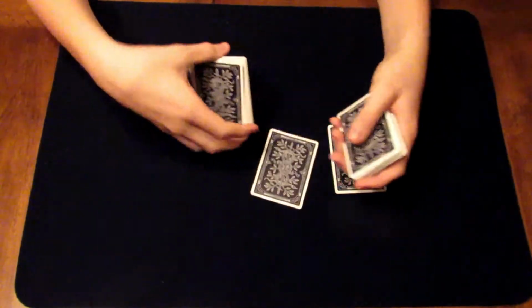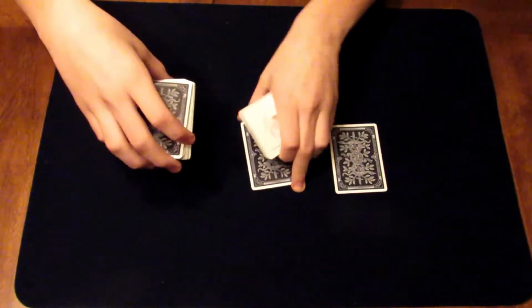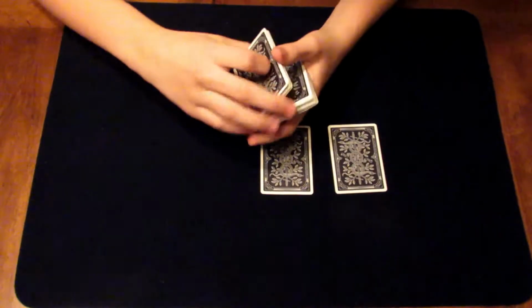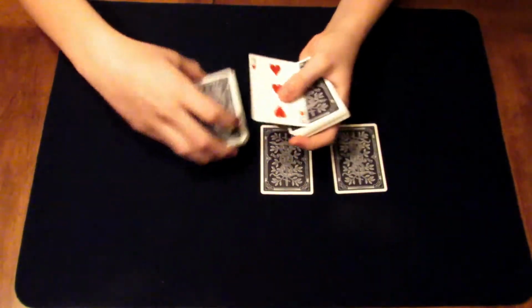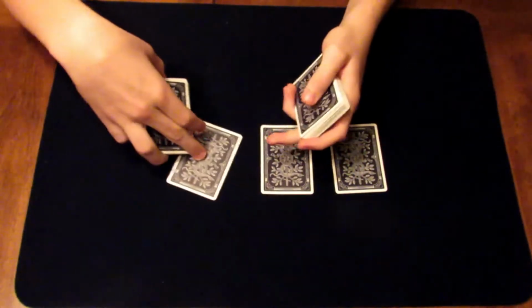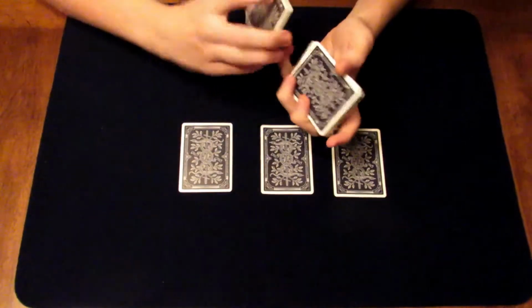So then when you put this card down, that card is not their card. That's a random card. But they think that it's your card, and that is what the trick hinges on. Now, then the last one, you're going to do the same as the first. Put it down. Just try to make them all look as similar as possible to the spectator so they don't suspect anything.